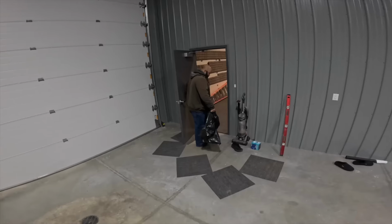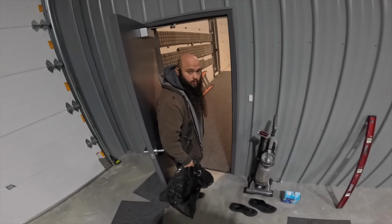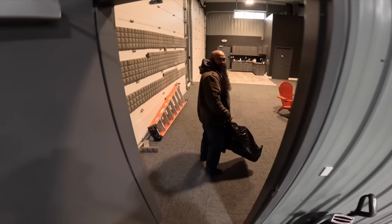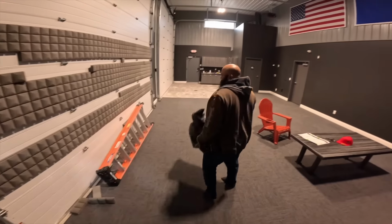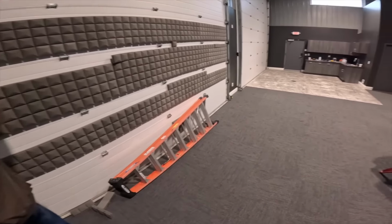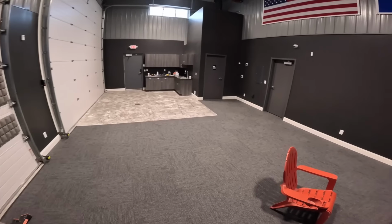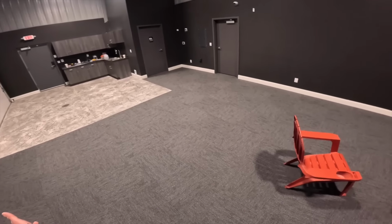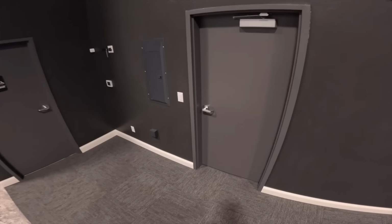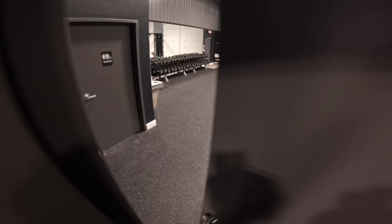Hey, there's more people on the internet. They're like, I can't believe Ryan makes people take their shoes off in the shop. They call this the shop. This is not a shop. I mean, your brain has to be disintegrated if you think this is a shop. Okay, this is a lounge. It's carpeted, there's a kitchen area. This is a gym, rubber flooring. Gym, lounge.